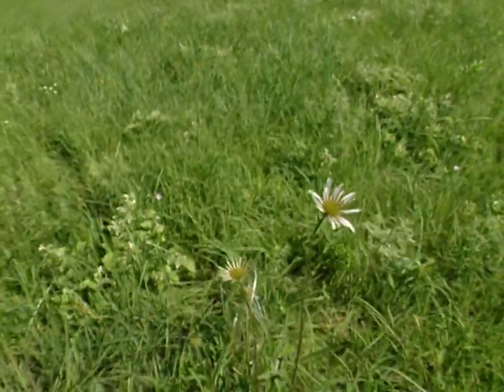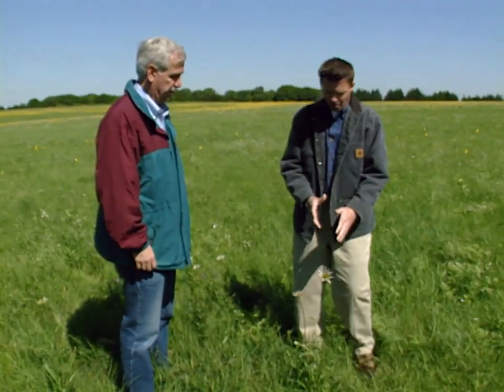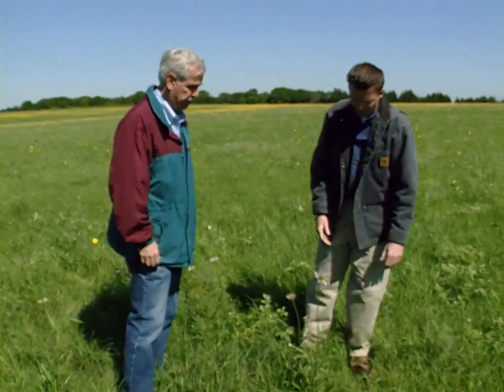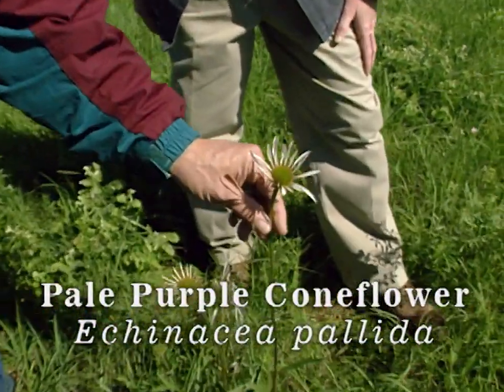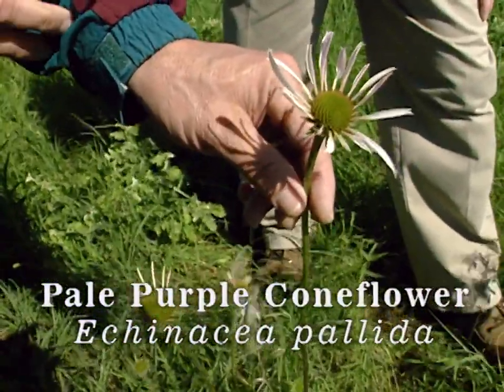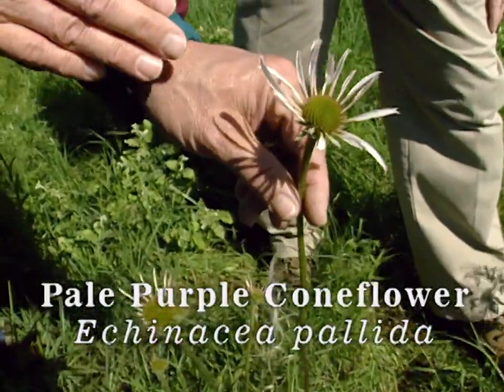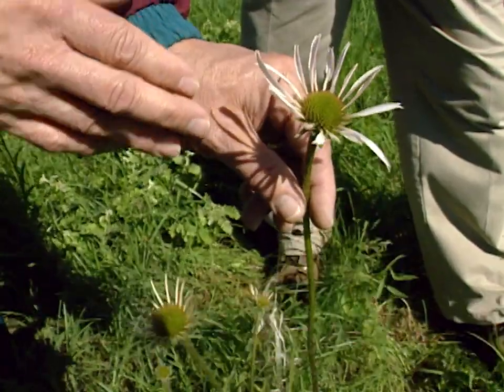Well, Dr. Tyrl, our Oklahoma proven perennial for this year is a plant that was hybridized from one of our native plants, the Magnus purple coneflower, and it was hybridized from Echinacea purpurea. But this looks like a totally different coneflower. Can you tell us a little bit about it? This is Echinacea pallida, the prairie coneflower. A little bit different from some of the other members of the genus because it produces white pollen rather than the regular yellow pollen that we associate with the genus.